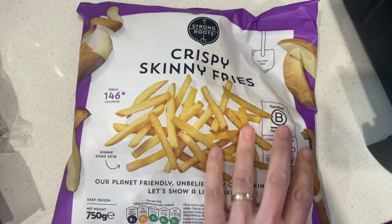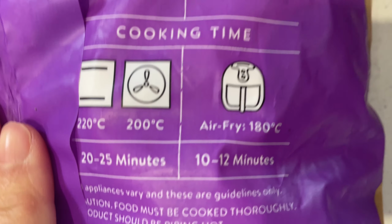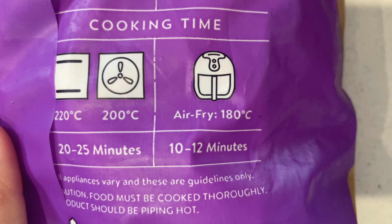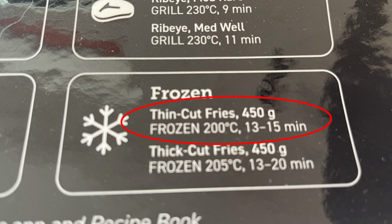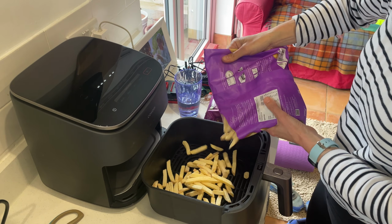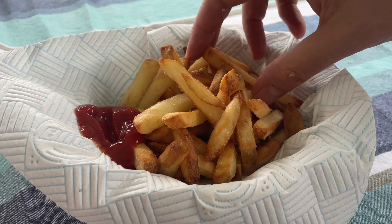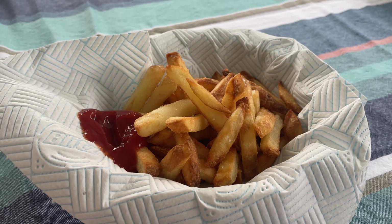Well, I tried some frozen fries in it. The packet on these fries says air fry cooking time should be 180 degrees for 10 to 12 minutes. And the Cosori instruction booklet for this model air fryer says to cook fries at 200 for 13 to 15 minutes. So I went for something in between, 200 degrees for 12 minutes. And they turned out great. But I don't think that by any stretch we can call that a faster cook.